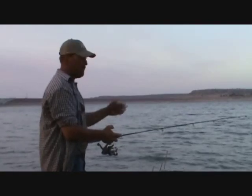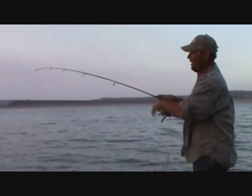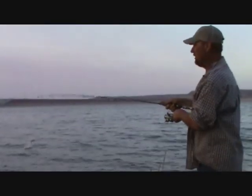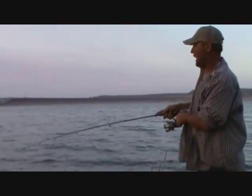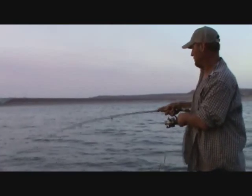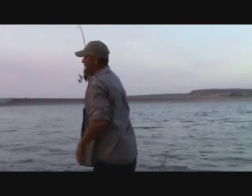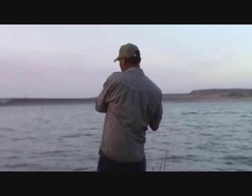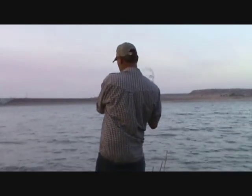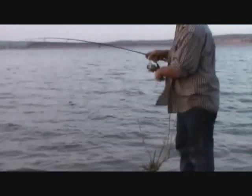Seems like the fish want the movement of dragging, because I've had this pole, I got one now, this pole over here sitting still and haven't had any bites. It's another bass. The walleye and bass share the same kind of habitat a lot. Must have got set up on a snag there. Definitely a fighter. With these light rods, it's a lot of fun.